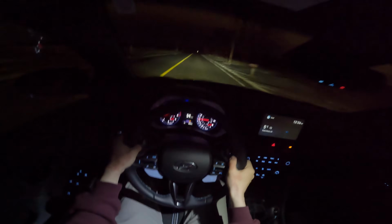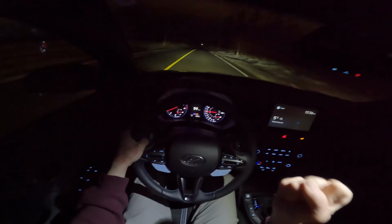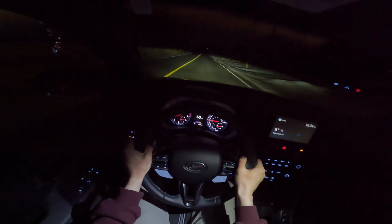As you can see, they're not instantaneous in terms of turning on and off because, like I said, they're halogens. LEDs would just be snap on, snap off, snap on, snap off. These are not.